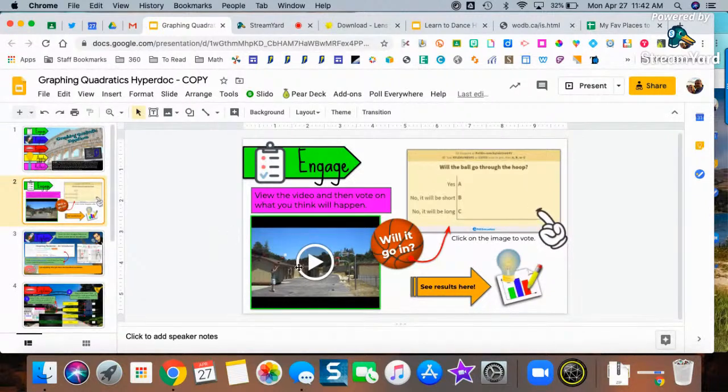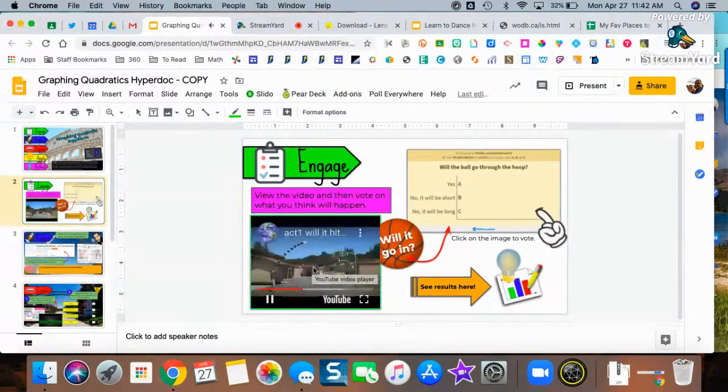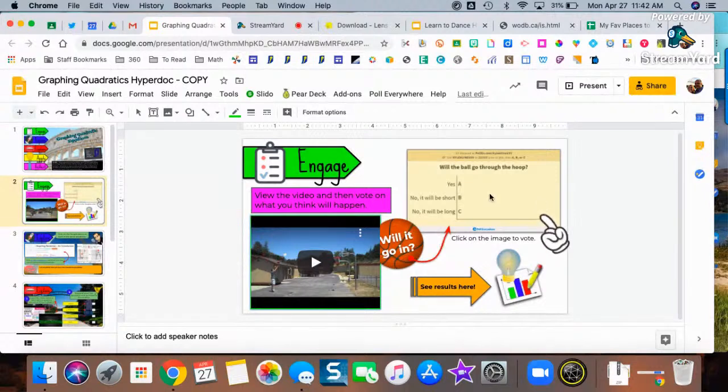Oh, I should have just shown this at the beginning, because here's the little video of Dan Meyer shooting the hoop. So here's the video, and they watch it. The nice thing is they don't have to go outside of Google Slides to watch this YouTube video. Then they click on this image, which is a Poll Everywhere. If they click on that image to vote, they can see the results from their classmates.